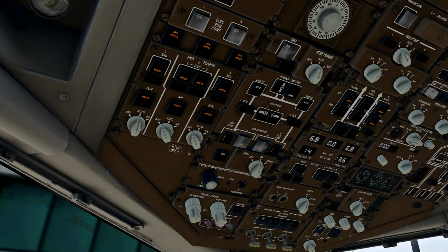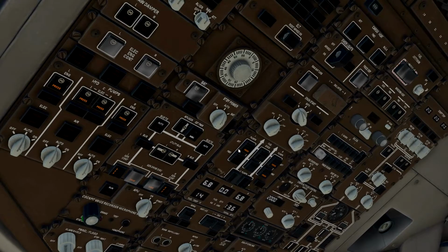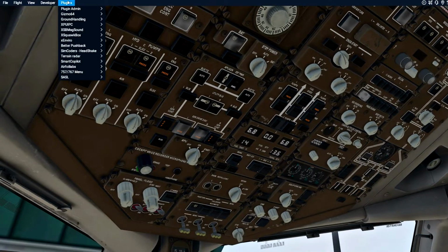So we're on APU power at the moment. I'm going to pressurize all the hydraulics. I'm not quite sure of the procedure in the 767, I'm just going to put them all on. There we go. And I'm going to push and start soon.